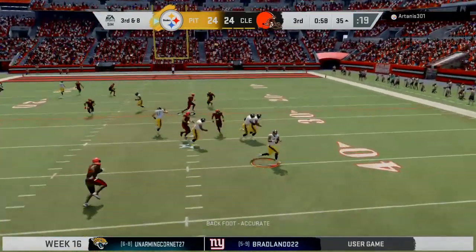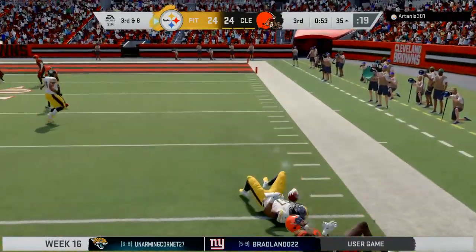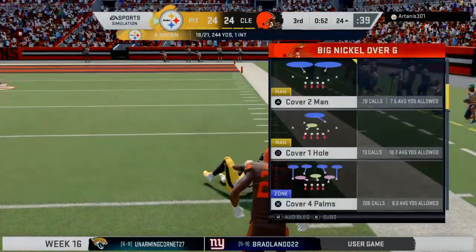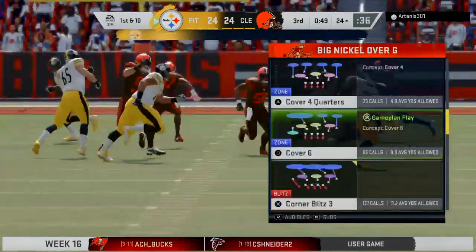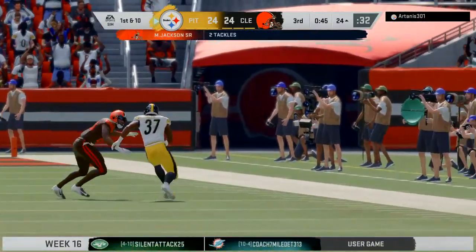Back to throw, Brown. Now they set up the screen. That's complete, and brought down, but not before they're inside the 25. And they're going to have another first down as he's going to be tackled at the Browns' 24-yard line.